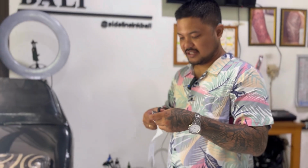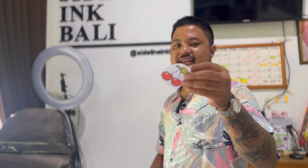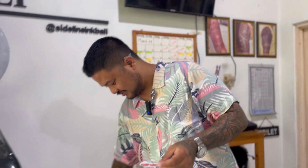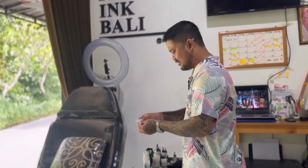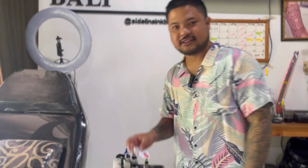Buat tattoo hari ni, we make cherry with Balinese pattern here. Color green, red, white, black. For kind of, and this the right side. Okay, let's do it.